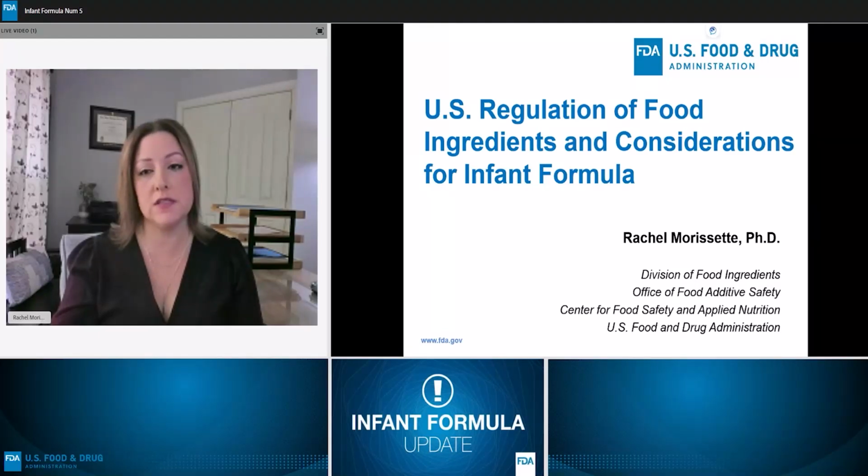The regulation of substances added to food in the U.S. has a long and complex history, which has led to robust regulatory standards that rely on multiple elements to reach a conclusion of safe use. Today, I hope to clarify some of this for you by breaking down that complexity and providing some practical information on the U.S.'s food ingredient regulatory framework.